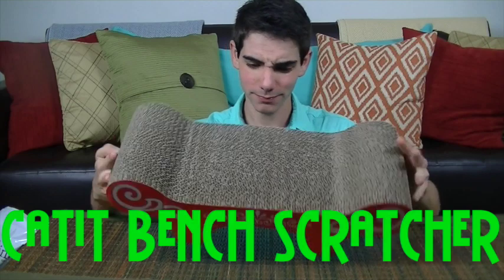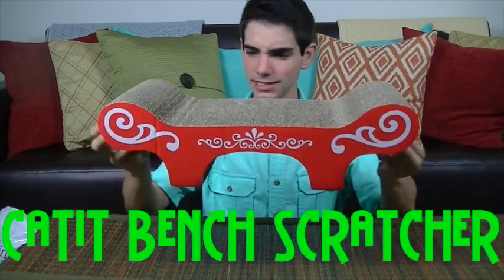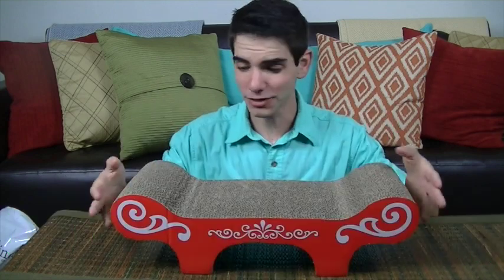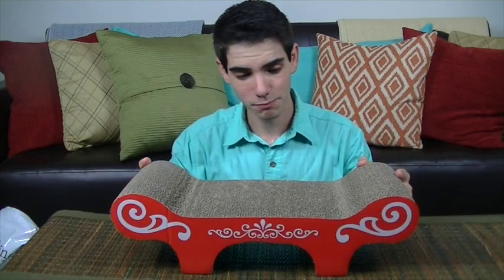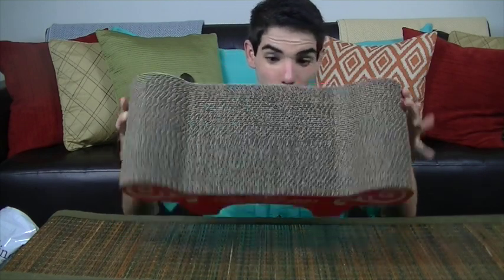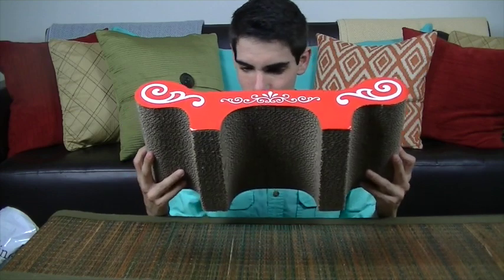The next product I'm gonna review is this kind of Asian-inspired looking cat scratch bed. It came with catnip too. But I don't know what happened to the catnip. It's in there. I put it in there. It's in here? It's sprinkled all over. Oh, I don't see the catnip.